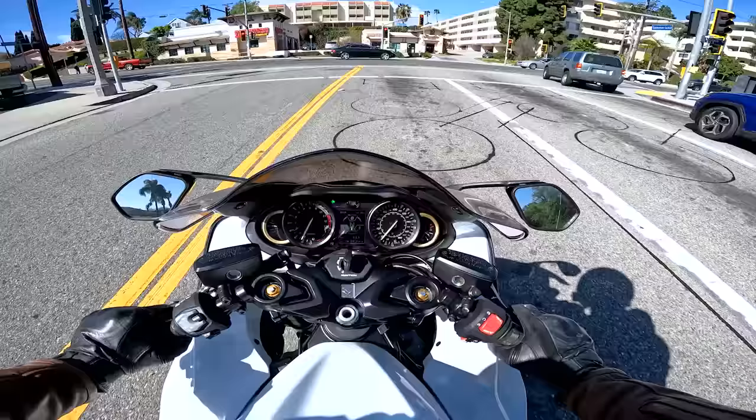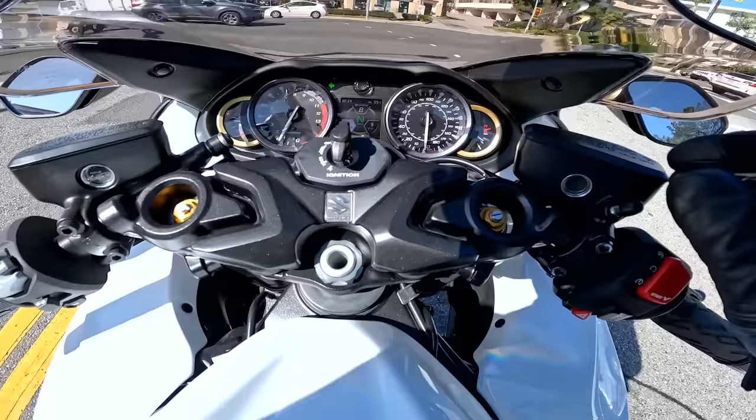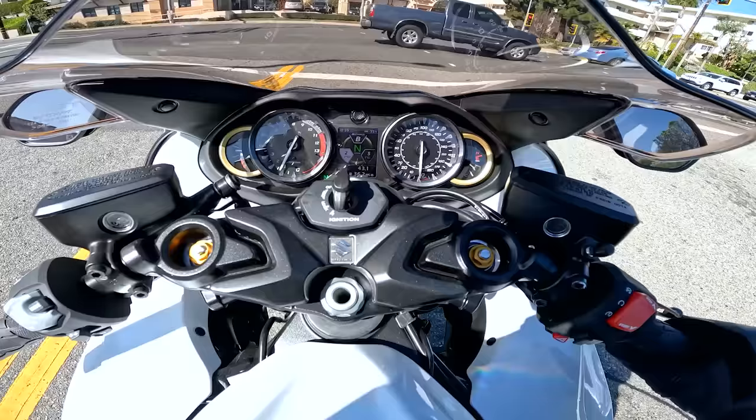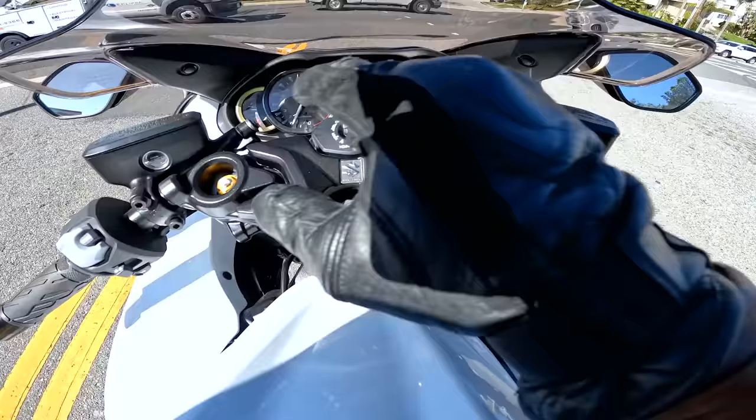Let's do something I know that I can do, which is talk about the dash instead of trying to do full stops, which isn't working. So like I said, two big analog dashes, big gauges rather. Speedo over here that goes up to 180 miles an hour just in case you need it. And nice big analog tach over here. I like the classic look of the dash. Analog fuel gauge over there and temp gauge on this side, which I think is also kind of fun.